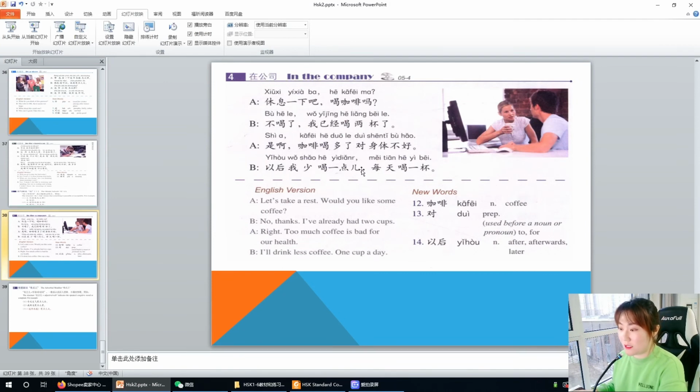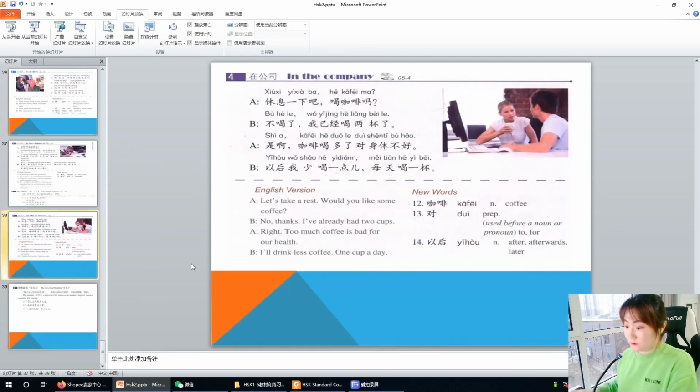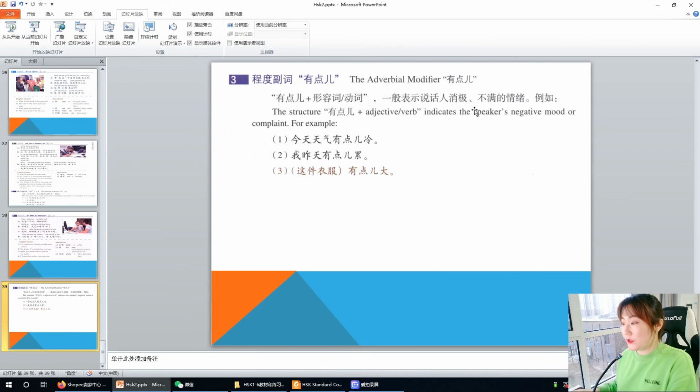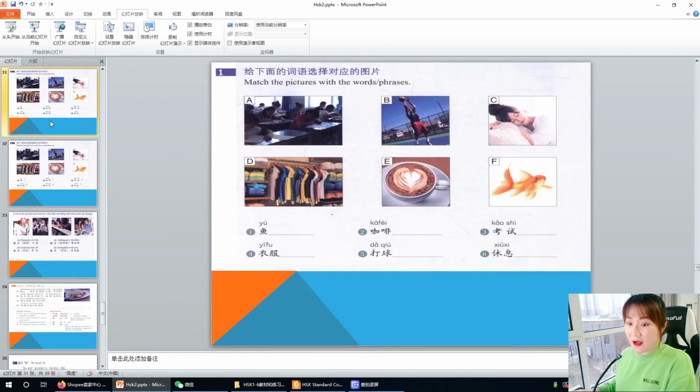以后我少喝一点。So we learned that 有点, right, that's negative mood, but 一点 is the opposite. So I will drink less, right? 少喝一点，每天喝1杯. 1 cup a day. Okay, we learned 4 texts and some grammar. So 就 indicates a conclusion, you should remember. And this one 还可以, and next 有点 indicates the speaker's negative mood. Okay, all complete. This is all for Unit 5.